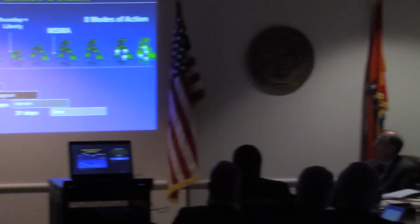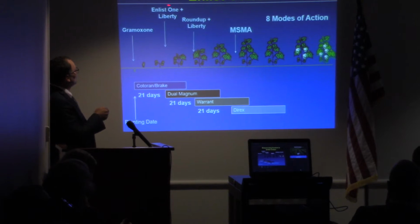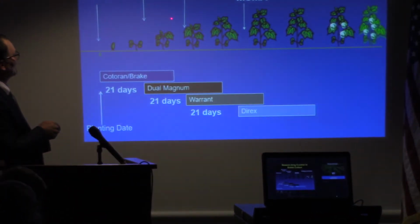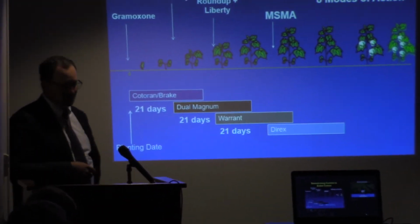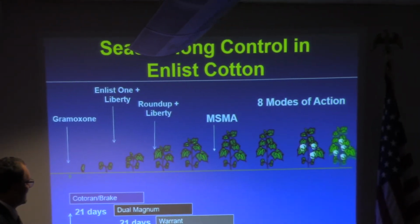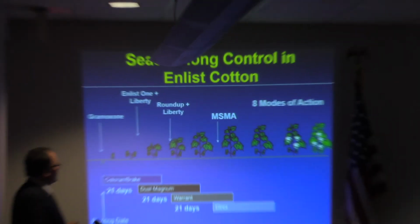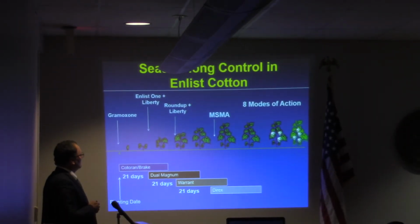Here I actually show that you could put Gramoxone at planting and some of the same residuals, but Enlist 1 plus Liberty could occur in this first application. Just the opportunity basically to provide a high level of weed control in these programs that I'm showing here. It's feasible that we can contain pigweed in northeast Arkansas as well as other areas of eastern Arkansas.